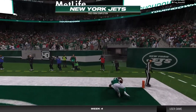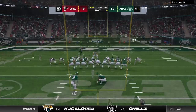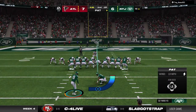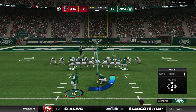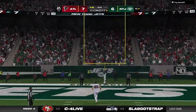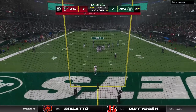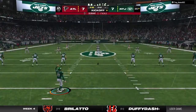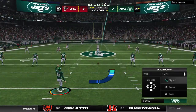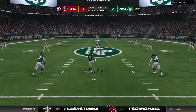And this will be caught in the end zone. Touchdown, Jets. A 12-yard touchdown grab. And the Jets are an extra point away from evening this one up. The point after through the raindrops, up and good. And we are tied at 7. So I'll leave it at 7 now as they kick it away.